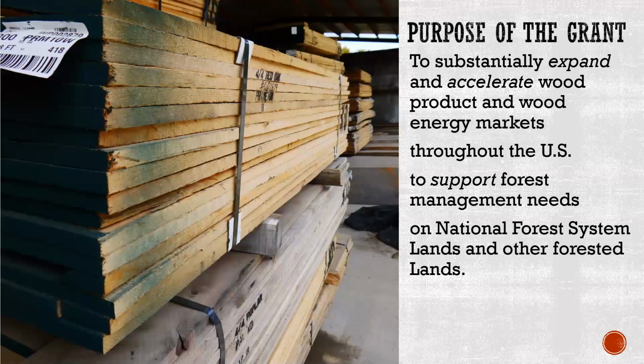So the purpose of this grant: it's actually funded through fire money. But what we're trying to do is use the grant to expand and accelerate wood products and wood energy markets in the U.S. And that's to support forest management needs, both on National Forest Service lands and on other forested lands too. Because in the South, I think roughly 90% of the forested lands are on private lands. So it can support wood product markets that are taking wood off of private land.